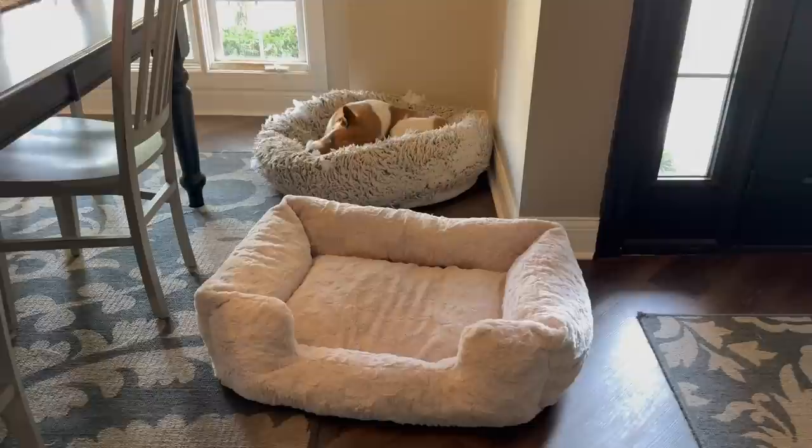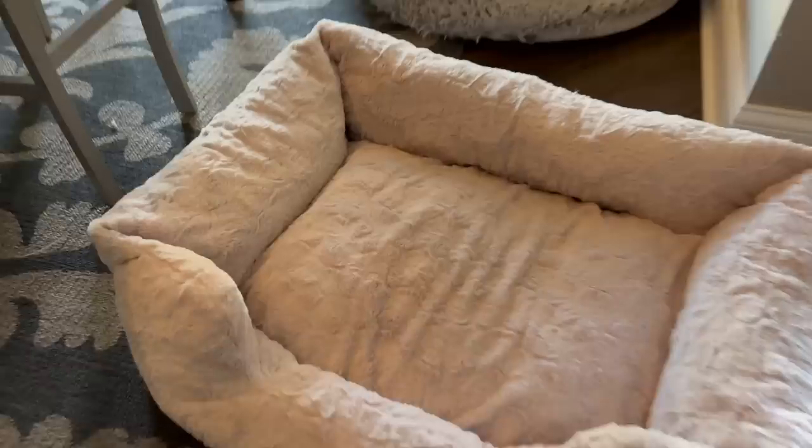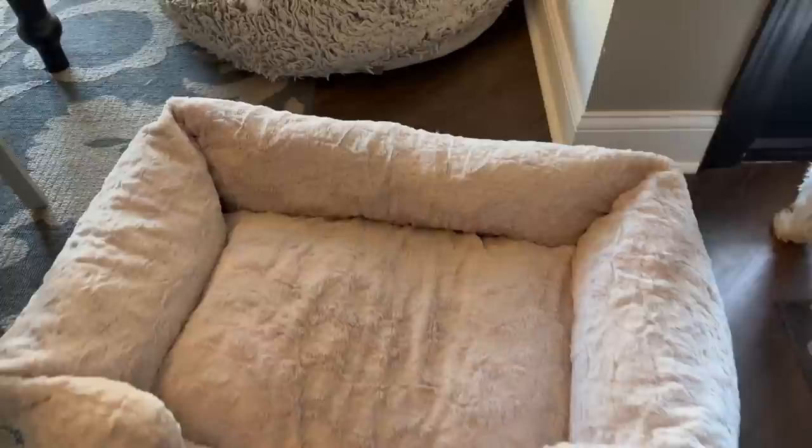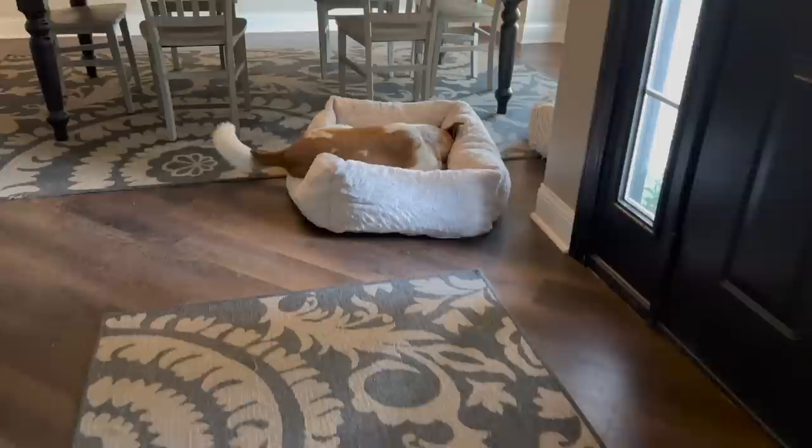Oh, well, Maxxie's gonna check it out. It's warm, Mooey. You can tell the material is a little bit different. It's softer and shorter compared to the other shag bed. Well, I'm just gonna leave it there. I think he's preoccupied with that elephant. We'll see what he does with it later.